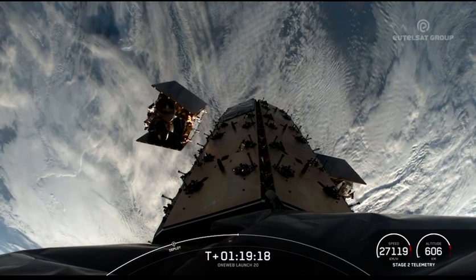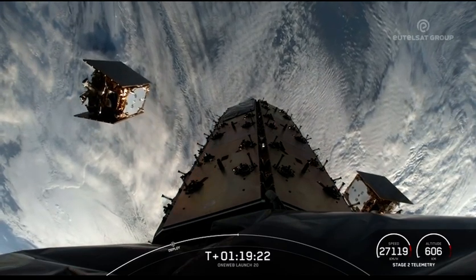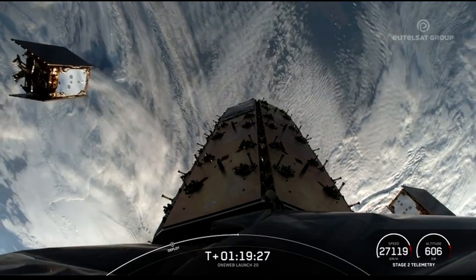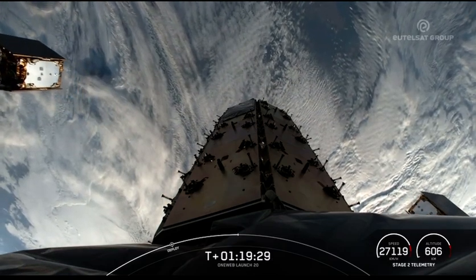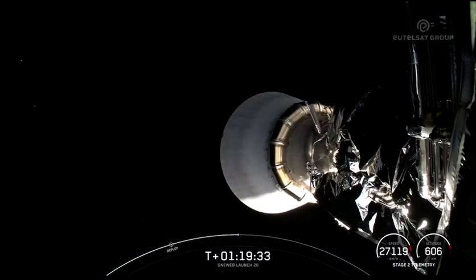SAT C3 and C7 separation confirmed. So with the final two on their way, we can now confirm successful deployment of all 20 spacecraft on today's mission. And that wraps up our coverage for today.